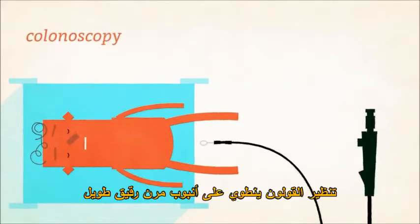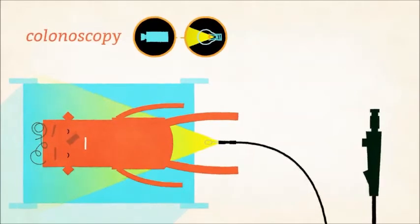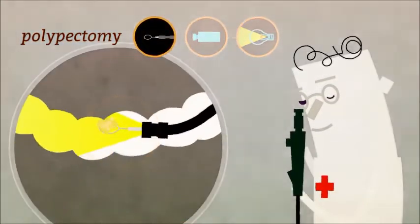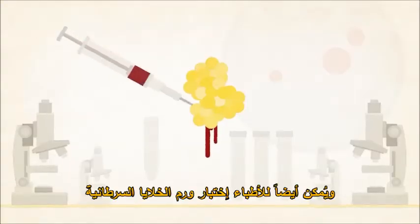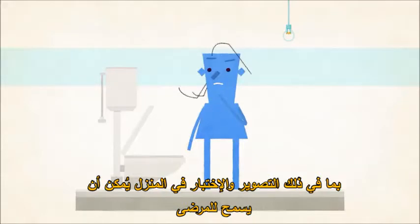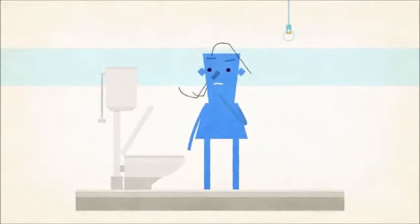Colonoscopy involves a long, thin, flexible tube that's fitted with a video camera and light at the end and placed internally to examine the colon for polyps. If polyps are found, a doctor can do a polypectomy, a procedure that removes polyps from the colonic wall. Doctors can also then test the polyp for cancerous cells. Colonoscopy is the only test that can be used to both find and remove polyps. There are, however, other useful screening tests, including imaging and at-home tests that can allow patients to examine their stool for small amounts of blood.